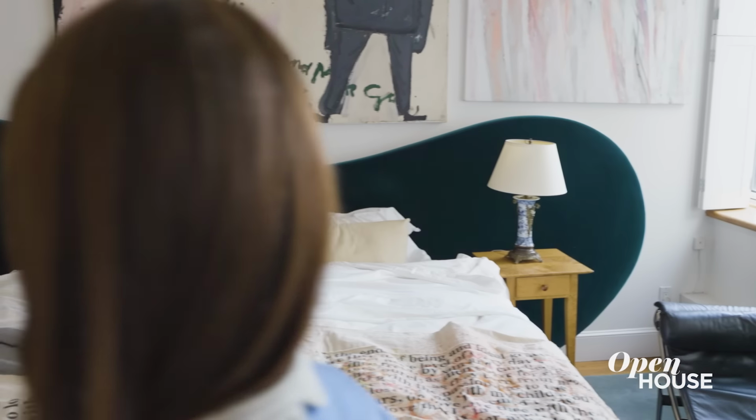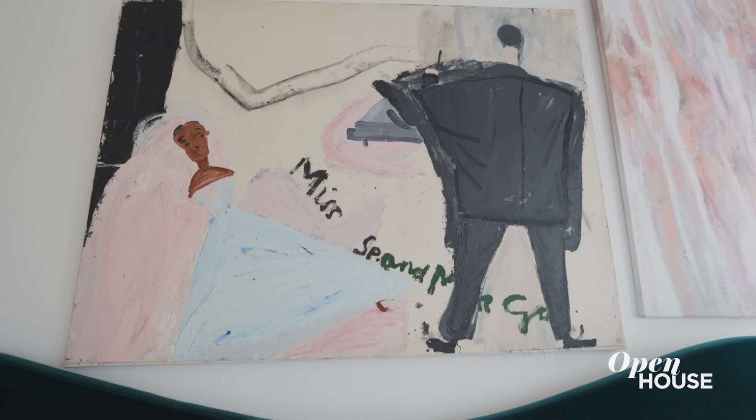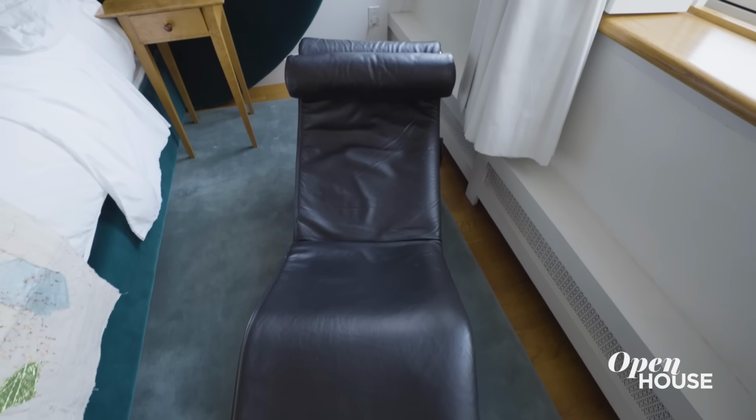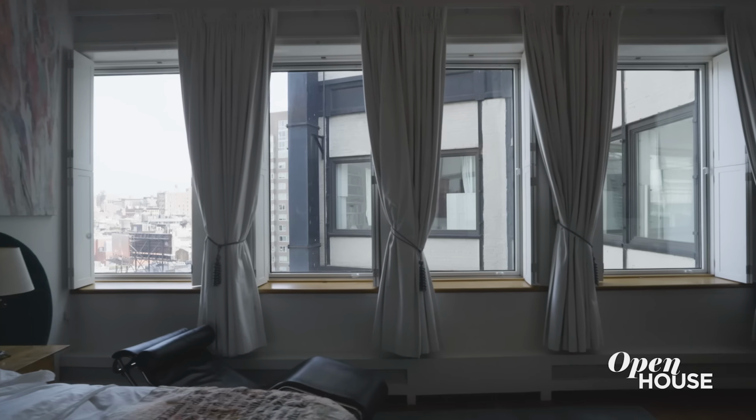The bed was carefully planned to offer the correct back support and also to float around the art pieces. Every time I come in here, I just love the juxtaposition between the materiality and the color scheme. Very soft, very muted, but interesting at the same time.